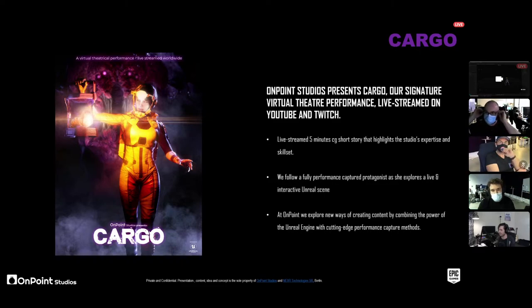We have the fully performance captured protagonist, so we have face, finger, and body capture all at the same time. We stream that into the Unreal Engine and basically treat the captured person like a game character. So there's colliders, there's dynamic events. I'm going to go into that a little bit later, but that's basically the idea.